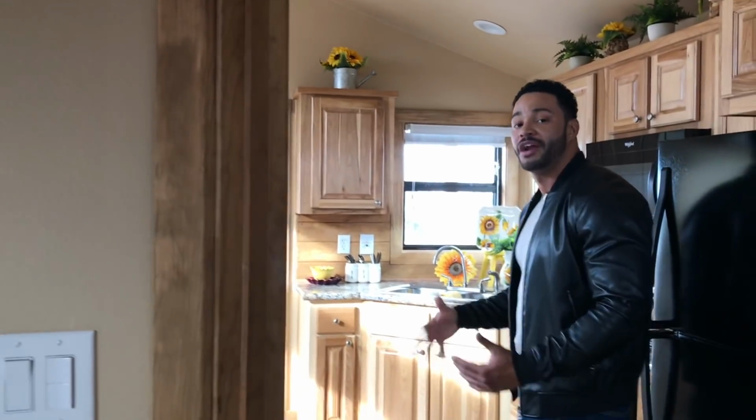The Platinum Premier is the tiny home for you that has just enough amount of space that you need for each room. You got living, kitchen, bath, sleeping. That is all you need. It takes 45 minutes tops to clean this thing front to back. This is tiny home living. This is minimal living at its finest.